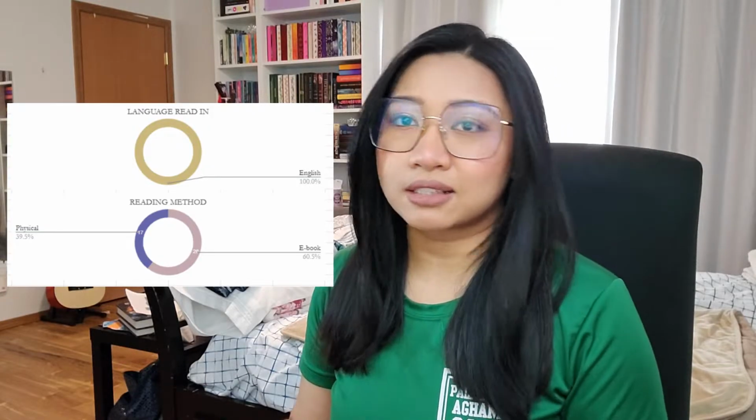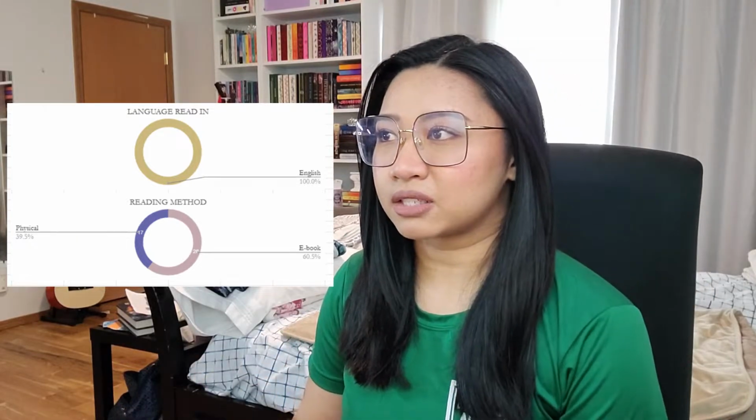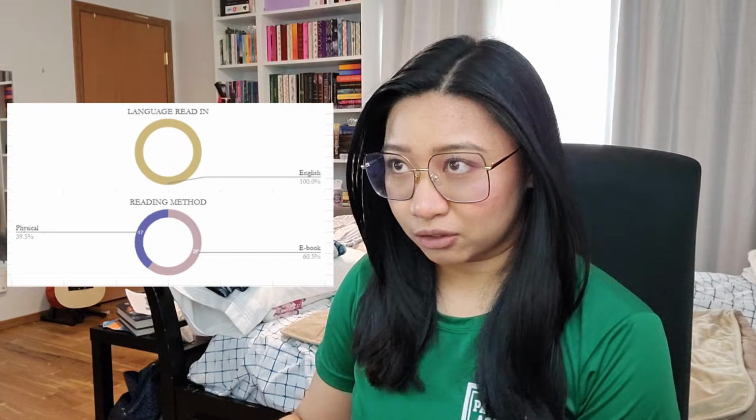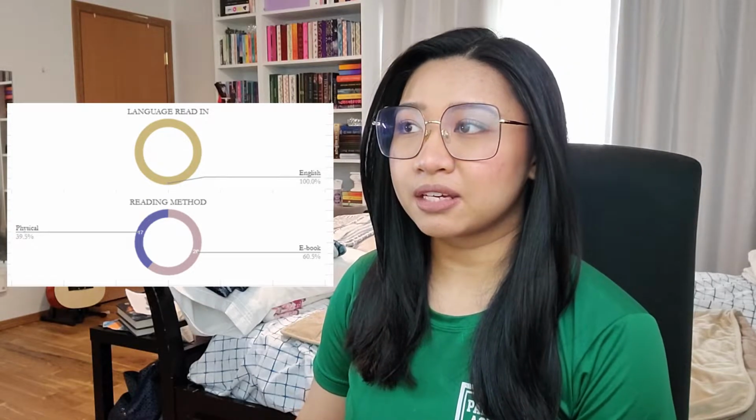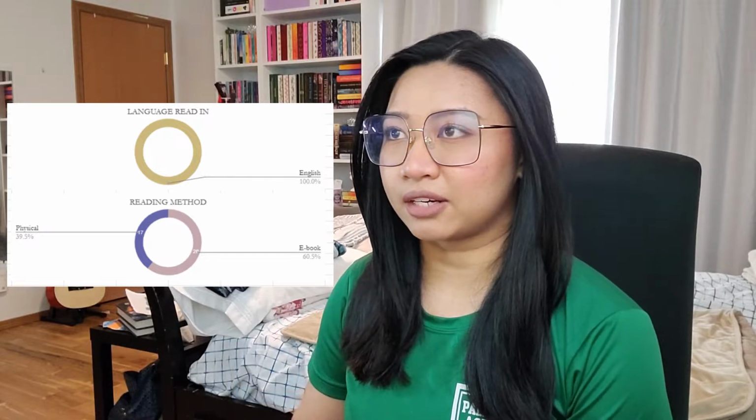Language read in is still English because I mainly read English, and my reading method is 60.5% ebook and 39.5% physical. And I think a large part of the ebook part is ARCs that I read. That's why it's a lot higher than physical.